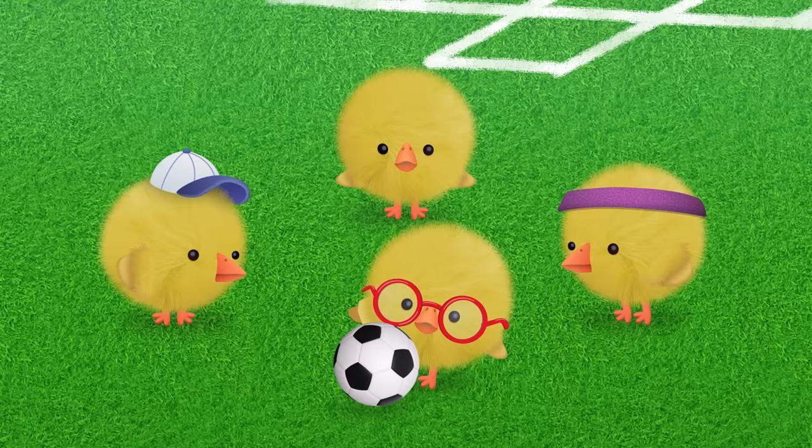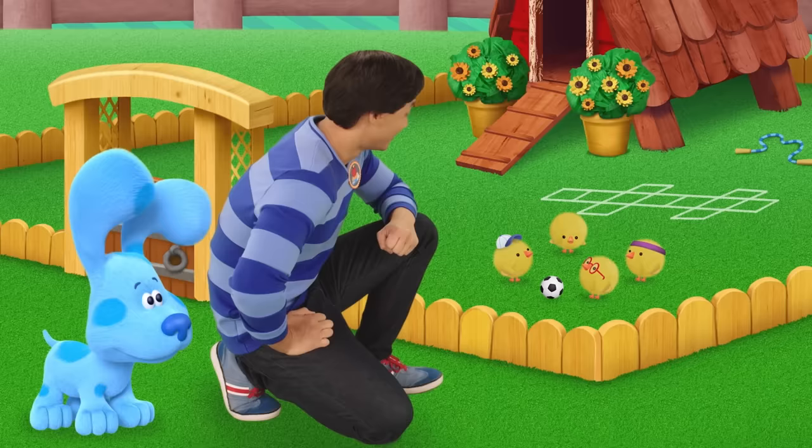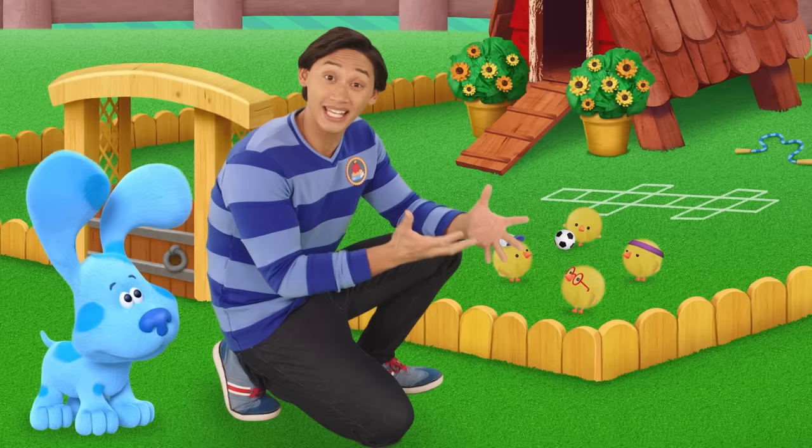We were playing with that ball. Oh, I'm sorry. I didn't know. It's okay. Let's all play together. Wow. By talking it out, they made a bunch of new friendships. Have fun, little chicks.